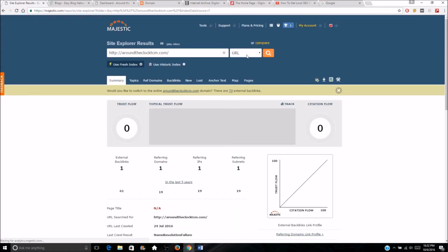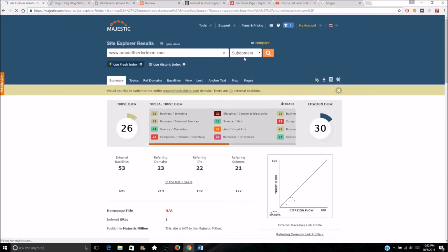Here we are looking at my beautiful PBN. Nothing there. Let's look at subdomain. We got 23 referring domains on Majestic. Beautiful, absolutely beautiful. Love it. So you can see it's business, investing, finance.